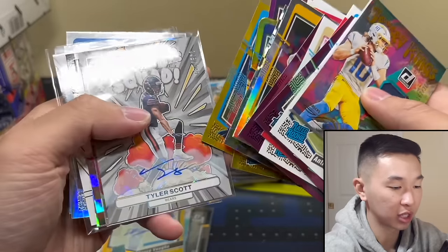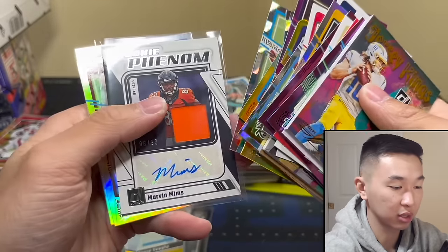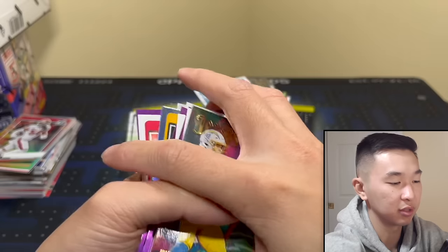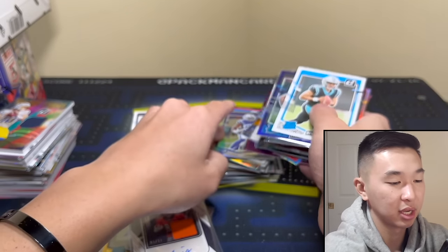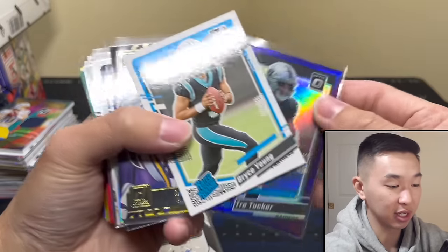Lots of super short print cards. We have more SSPs. Tyler Scott, Bomb Squad Auto. There's a Stroud. There's a Bryce Young. There's an RPA. So this set is a fun one. A lot of nice stuff. It was very impressive. I was very happy with the cards I got, aside from missing on the chase, which I don't know what to do with the chase videos, man. I love doing them, but they're getting impossible.